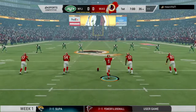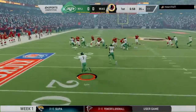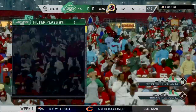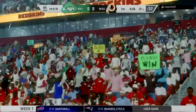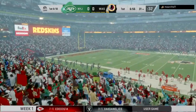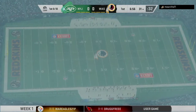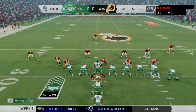Set to go now on a wet and rainy afternoon. And we are underway from FedEx Field. This one taken just inside the 10. A little juke. And nice work on the return as they'll start their drive just past the 30-yard line. Line of scrimmage, the 31 now on 1st and 10.